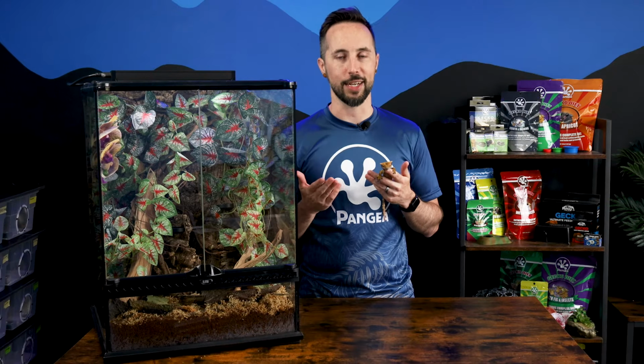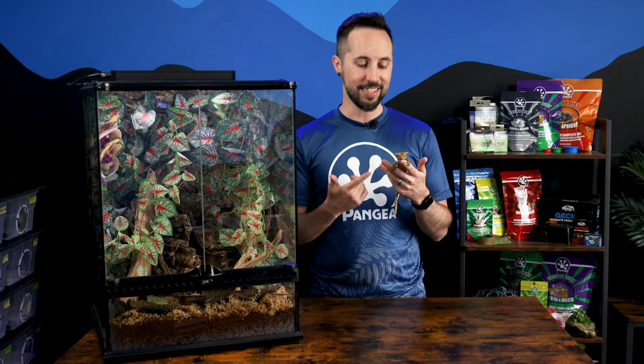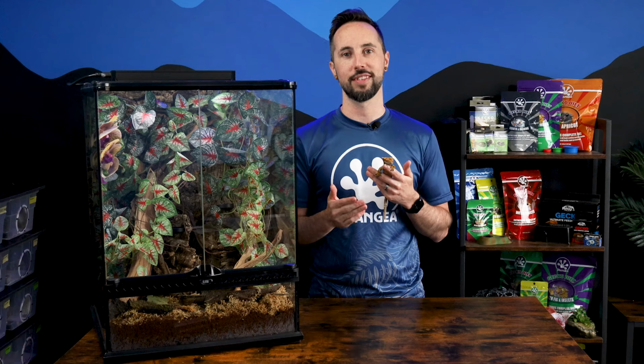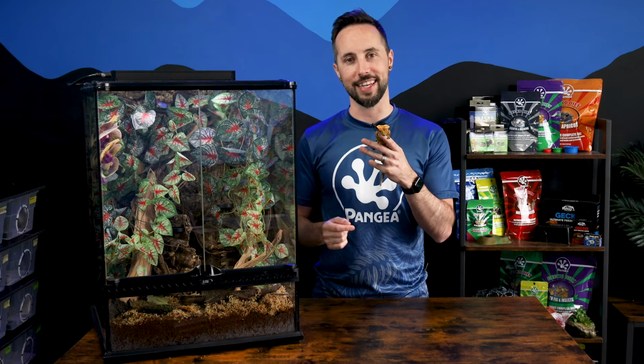If you're getting into crested geckos or brushing up on their husbandry, you've come to the right place. These geckos are a lot of fun and easy to care for, making them great for both experienced and new keepers. Here are the basics you need to know to get started caring for crested geckos.